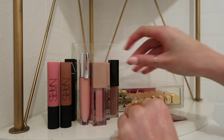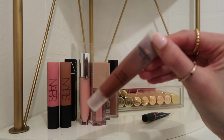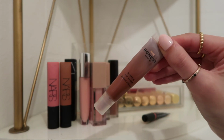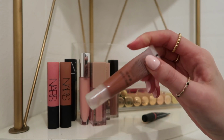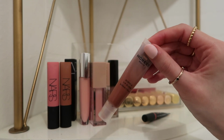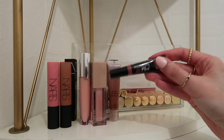That is very pretty. I have this from Honest Beauty, which I love. These are their glossy lip gloss, and they are just so nice. I have quite a few colours of these, and I think they're really pretty in the summer. So this one is in the shade Bronzite, and it's just so pretty. I really like these, so I'm definitely keeping that one. And then I have this from Carmex.